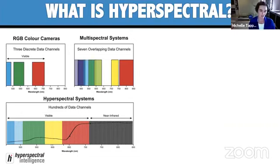And then there's hyperspectral systems, which are more complicated. They can have hundreds to thousands of data channels that span the visible and can even go into the near infrared and shortwave infrared as well. So if you have all of these, each pixel or each measurement will have 200, 500, 1,000, 2,000 data points. What you can do when you look at that data is connect those data points and you'll make a spectrum. And so we'll be talking about spectra going forward.